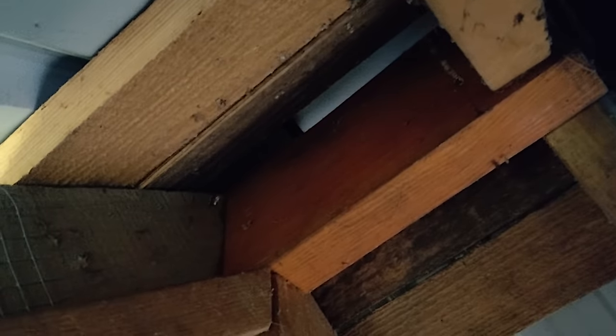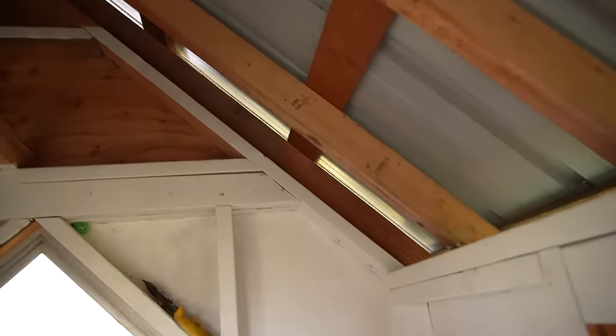Here's a little invention. I still need to prevent birds from getting in through this hole right here. Take my invention, shove it up in there, spikes in, and then staple it. Those birds and raccoons are not getting in here anymore.